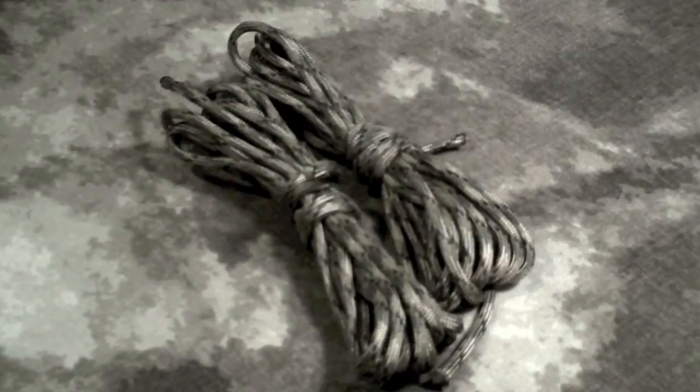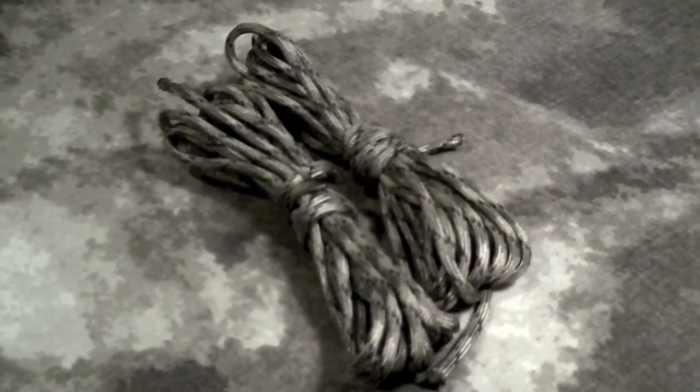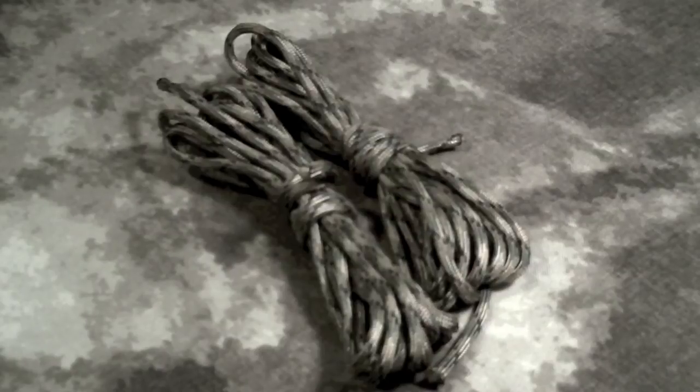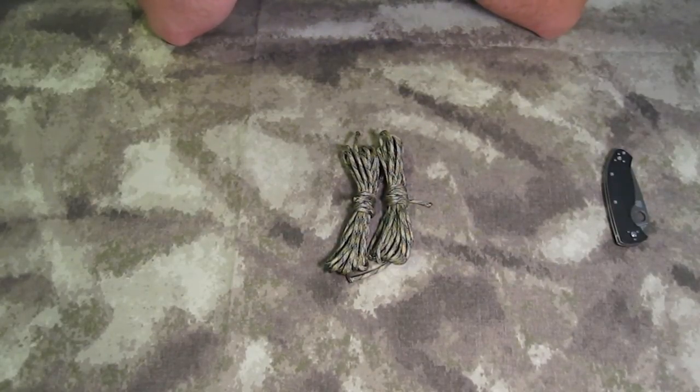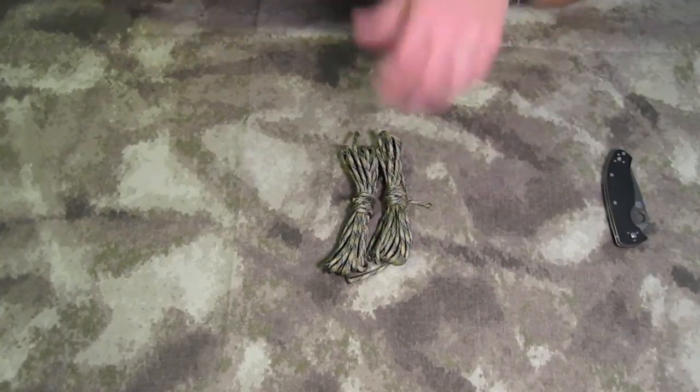Next thing I can't stress enough is a couple of lengths of paracord. I carry 12-foot pieces of paracord. I can't tell you how many times this has been useful. I have tied down car trunks with it when something wouldn't fit. I've repaired shoelaces. It's light, it's small, it's just unbelievably useful. You never know what you're going to need 550 cord for. And I keep that in my left cargo pocket.